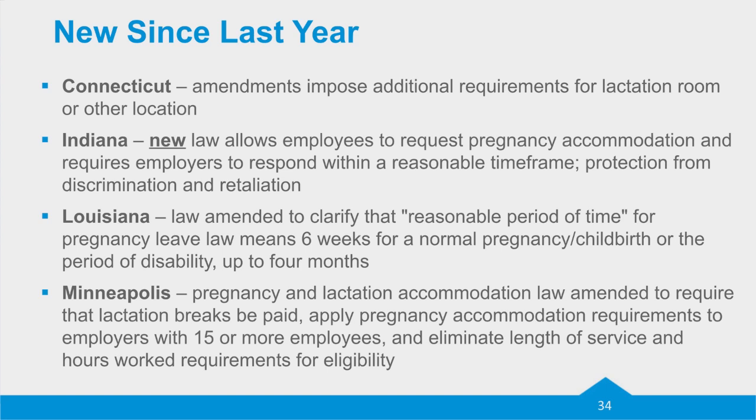In Louisiana, there's a new law that says 6 weeks of time must be provided for most pregnancy disabilities and up to 4 months. In Minneapolis, the law was amended to require paid lactation breaks and require employers with 15 or more employees to eliminate the length of service hours and hours worked requirements for eligibility.